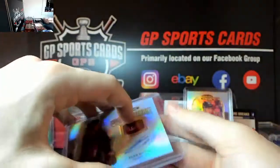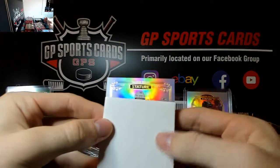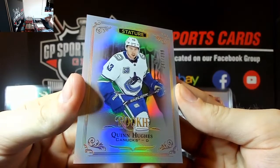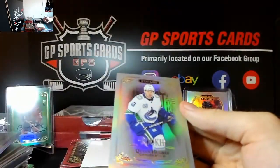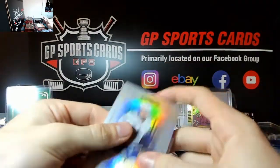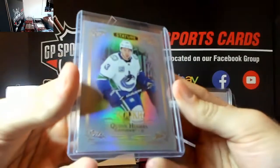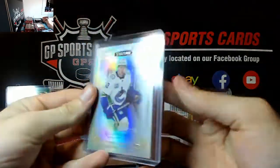Gauthier, rookie auto. And our final card of the box, we've got, oh wow, Quinn Hughes, rookie. Quinn Hughes out of 399, good timing on that one. Played like a beast in the playoffs. Only defenseman above him, I'd say, is Miro Heiskanen. Miro Heiskanen is having a year. But very nice, Quinn Hughes for Vancouver.